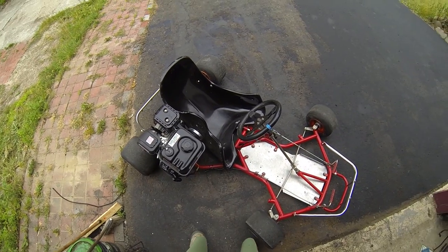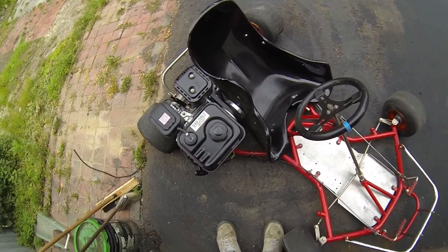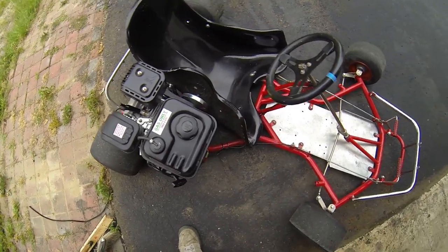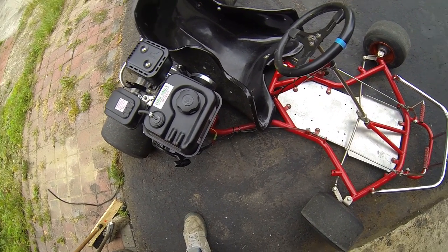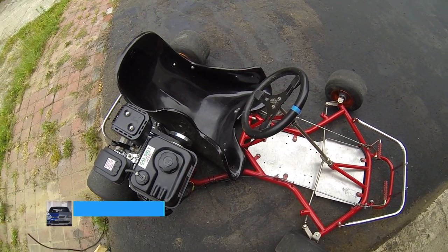Alright guys, so I'm going to be doing the direct comparison now between the torque converter as well as the centrifugal clutch. Let me go drive around for a little bit just to make sure the engine's warmed up like it was before, and then we will do the top speed run as well as the acceleration test.